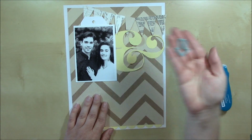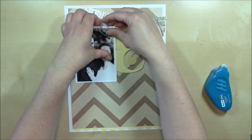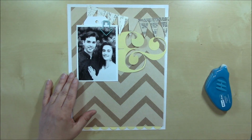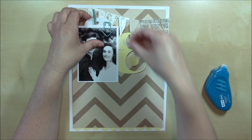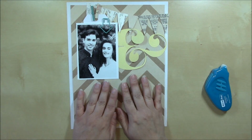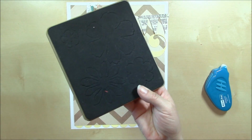I'm also going to add to the top of that photo a shaped paper clip. There are a lot of different kinds of clips and things you can get in the store. And then to the top of the tag, I'm going to add a little bit more embellishing with a teal clothespin and a natural clothespin. Now something fun that I wanted to do on this particular layout is I wanted to do some die cutting. And what we're going to use is a manual die cut shape. It is a flower shape.